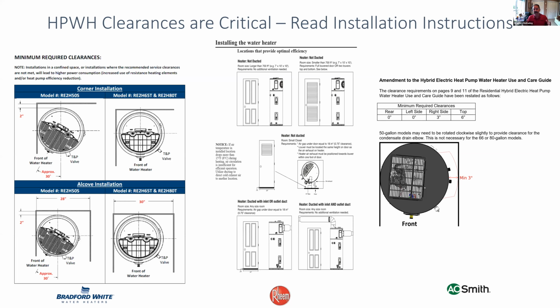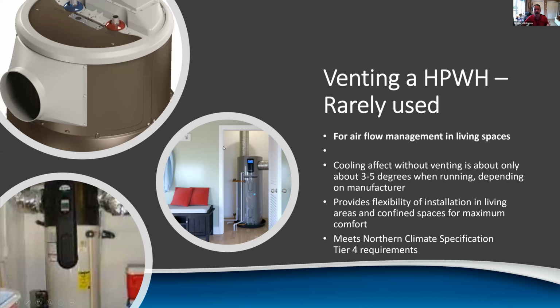So just like an HVAC system, you've got to have access to parts and pieces to be able to maintain it. Those constricted dimensions are for existing construction where you're trying to fit something in because this is what you've got to use, and you're going to do whatever you have to do to make that happen. So follow the spacing requirements.